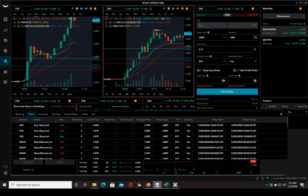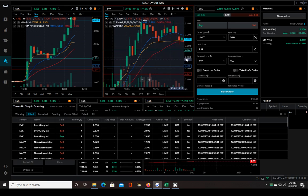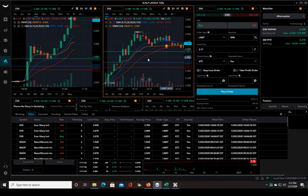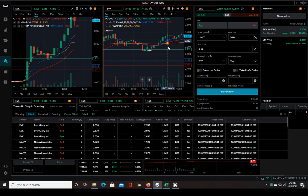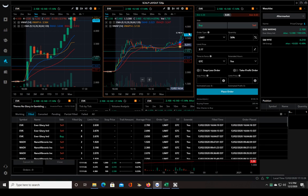All right, so EVK is really running too, by the way. I just feel like right now it's too late to get into it. But man, this would have been a nice stock even to just hold a couple of shares after taking some profit around that 2R area. Let me just zoom out here a little bit. This thing is really, really running. And there's no news, at least as far as in Webull.